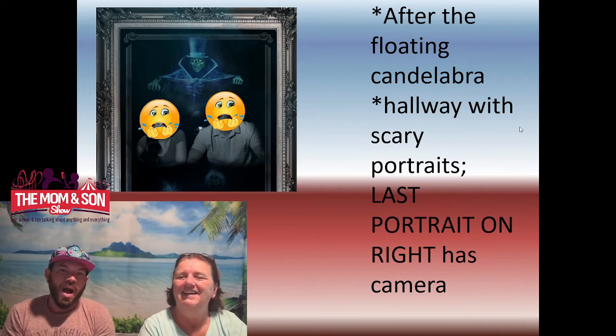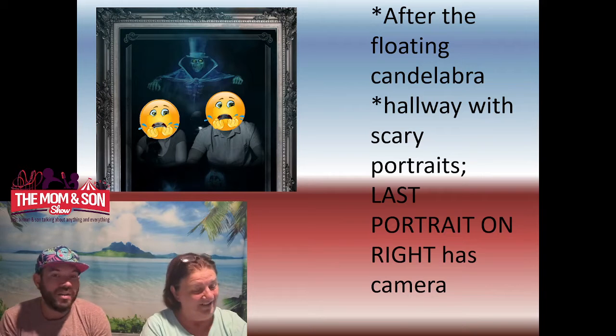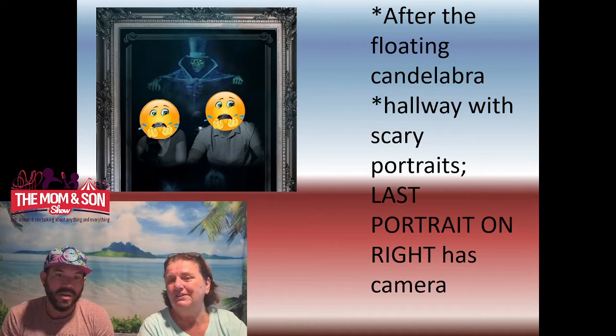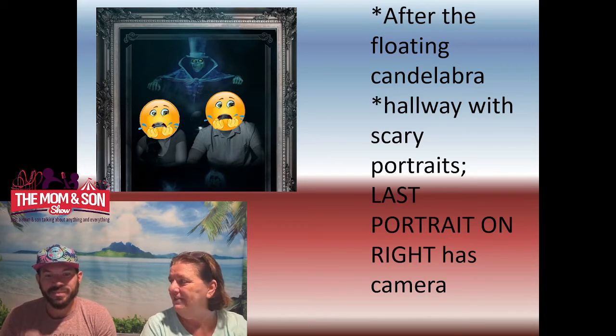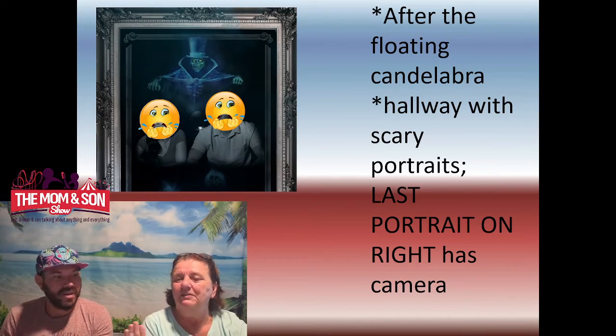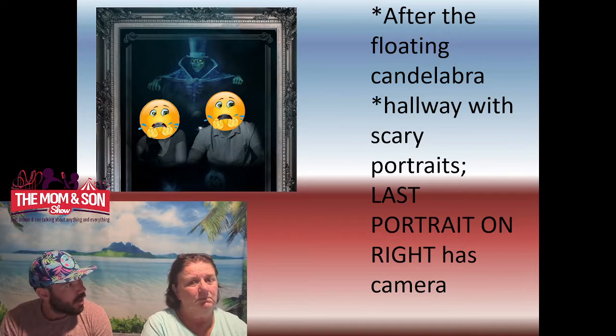Let's keep going. Oh, now we are on to Haunted Mansion. Unfortunately, I could not find any of our pictures of Haunted Mansion because the grandkids don't like it for some reason. And this is at the very end of the ride, right? No. It's not at the end.